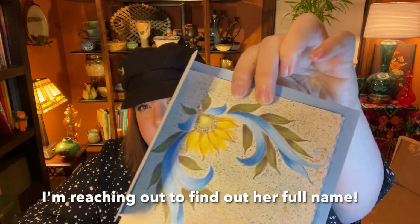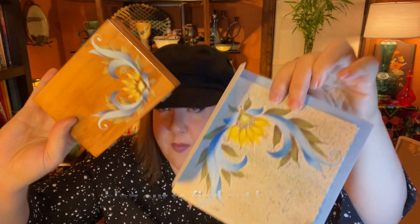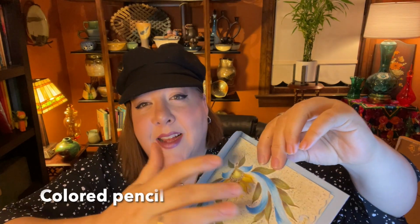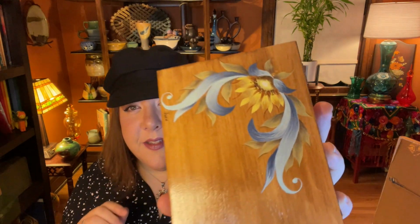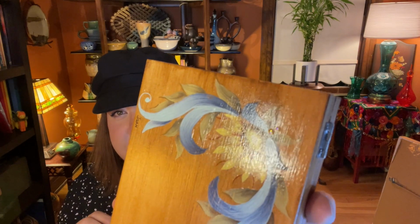So all I know about the artist is that her name is Joan. I didn't realize that the card art went with the boxes when they had the two. This is hand done as well. It's gorgeous. And then she used the same image to paint on this one. Isn't that beautiful? So this box here was $15 and it came with the card. Fantastic deal. This box here was only $10 and this is my favorite.